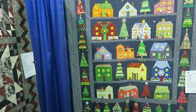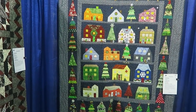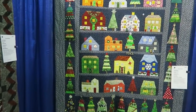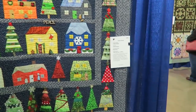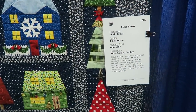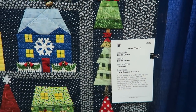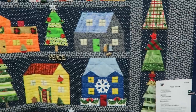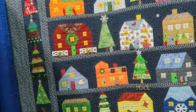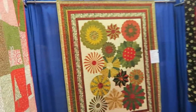And another, this is like a Christmas village. I'm wondering if this is Quilt Makers magazine. That was the same pattern that Judy Cooey did. For snow, yeah. Yeah, it is, but it doesn't say. But it was in Quilt Maker magazine, one of the July issues where they were doing Christmas quilts every year. Judy made hers daytime, called hers First Snow Day. Oh, that's the same.